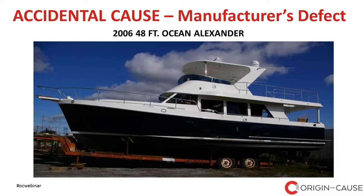The operators of the boat, who were not the owners, tried to operate the fire suppression system manually once the fire was discovered, and it didn't work. The damages to this boat were extensive. It was a large loss. Several parties were put on notice, including the boat manufacturer, the fire suppression manufacturer, the New York State marina where the work was done, and also the sales broker. I was brought onto the investigation to investigate the cause of the loss, as it was unclear at the time what happened and why the fire suppression system did not work.